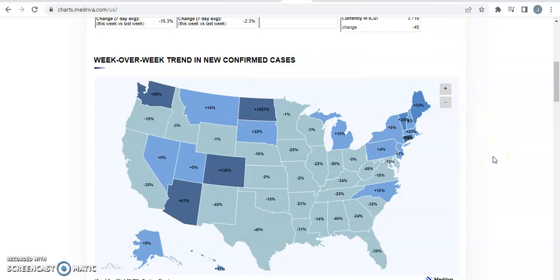Alright, we'll do another variant proportion update next time the CDC updates, and we'll see how much the prevalence continues to increase.